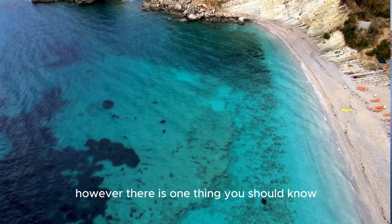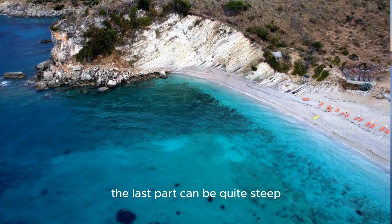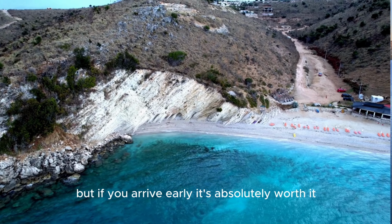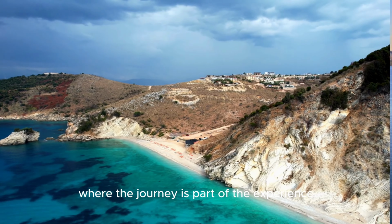However, there is one thing you should know: the road to reach Mirror Beach is not the easiest. The last part can be quite steep, and during high season, parking can become challenging. But if you arrive early, it's absolutely worth it. This is one of those places where the journey is part of the experience.